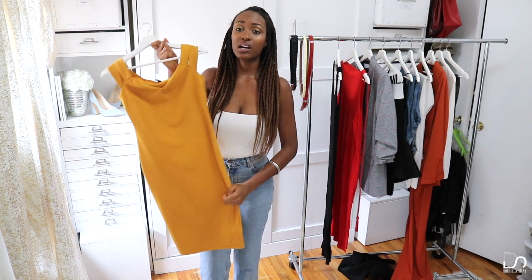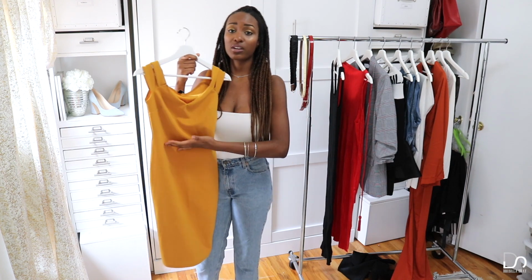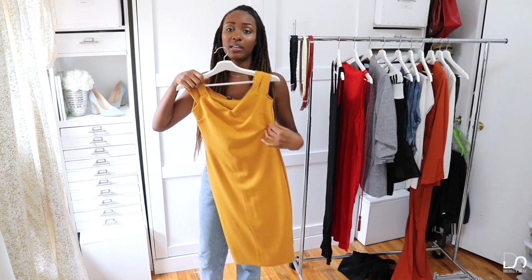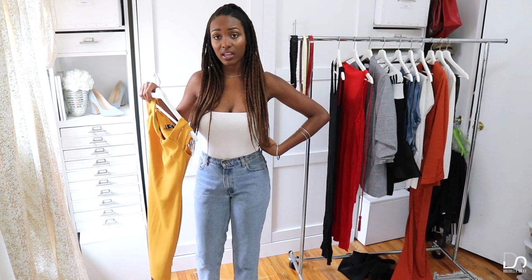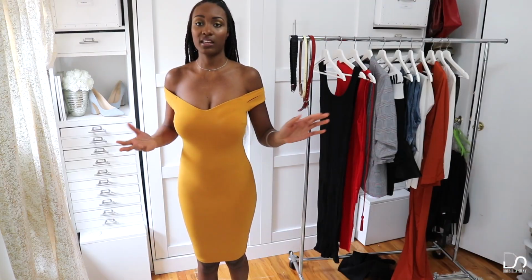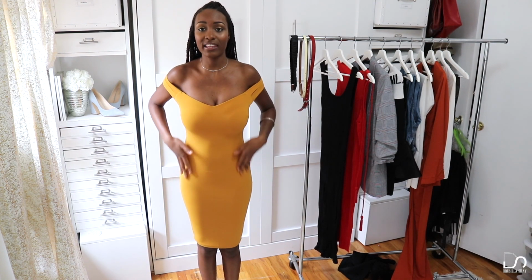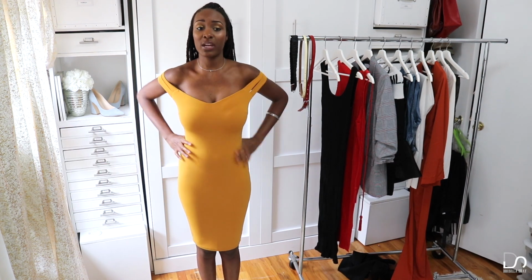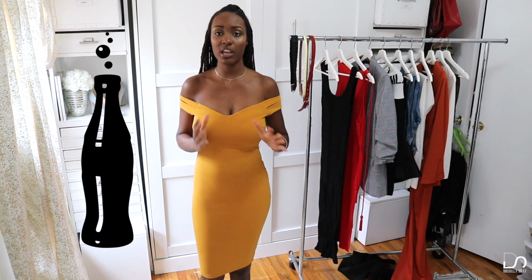When I'm wearing bodycons, if the bodycon is not already cinching my waist, I usually wear some sort of belt, especially if it's a plain bodycon. It's very easy for me to just look long and straight and my curves don't get accentuated. It makes me just look like a stick. As I said, it is a bodycon, it's form-fitting. However, I do look slightly straight. My hips aren't really coming out as much and my waist isn't coming in as much as I would like it to, giving it that bottle shape kind of look.